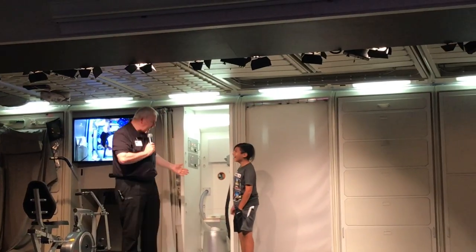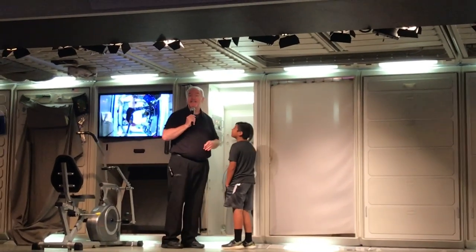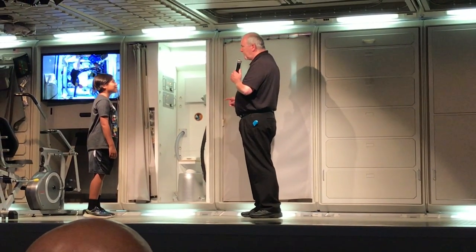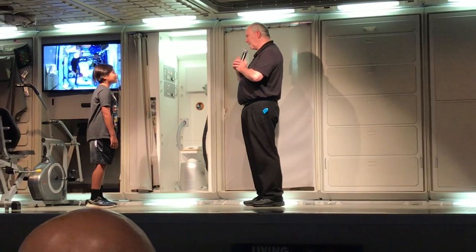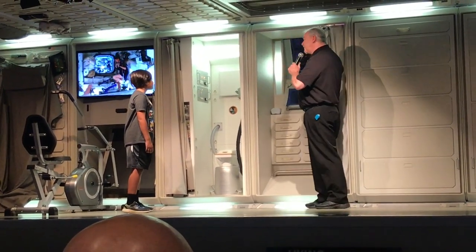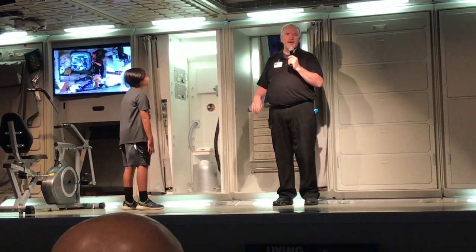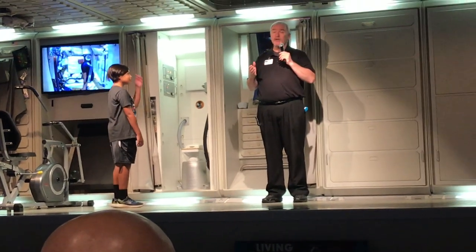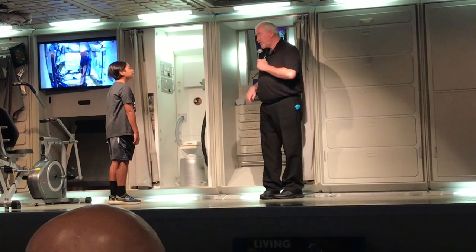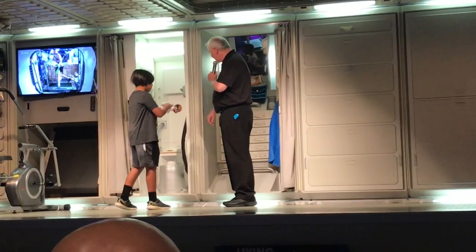It's our waste hygiene compartment. Or as he said, it's the space toilet. We just went to the bathroom. We now need to wash our hands. Well, that's done right here. But something is missing. What's missing? Yeah, there's no sink or water because remember guys, in space, water is what? It's valuable. So the astronauts have to use an antibacterial hand wipe to wash their hands.